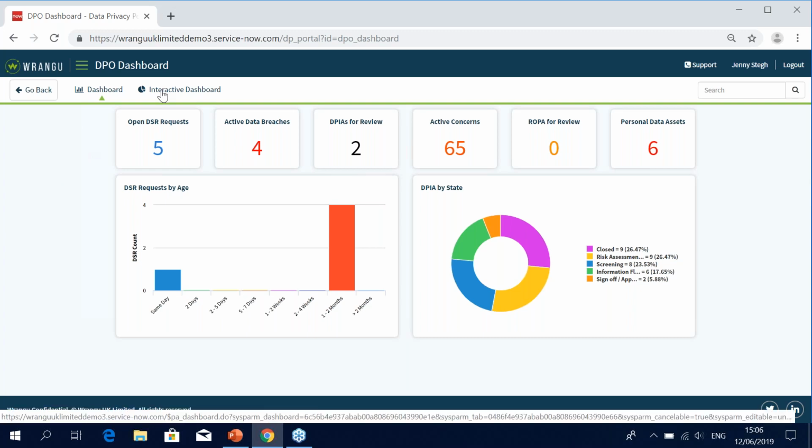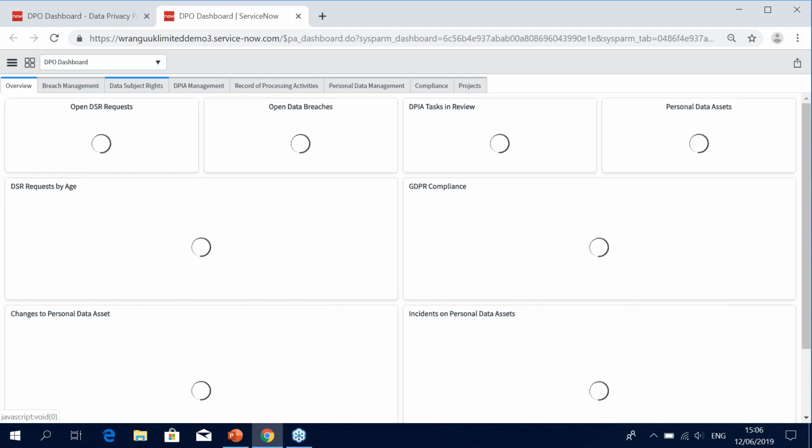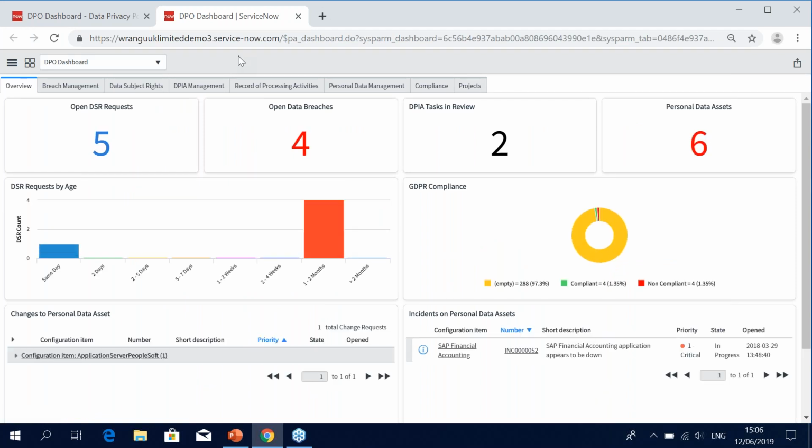The other thing we offer in the application is an interactive dashboard. This one shows you an even more consolidated view of GDPR within the ServiceNow platform. So what we're doing in here is really bundling the data that comes from our GDPR Accelerator together with the platform information. That means, for example, that we can show compliance with the GDPR legislation, or that we can show incidents or potential planned changes that could affect configuration items or applications that contain personal data assets.